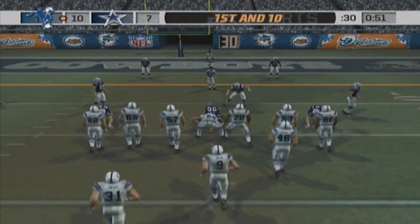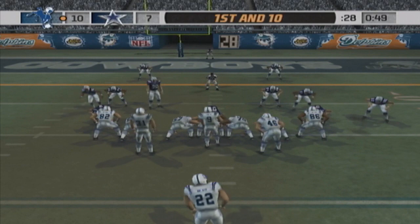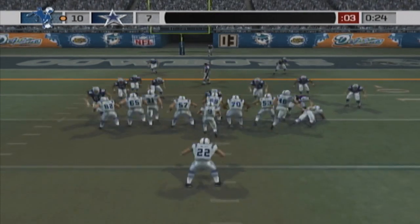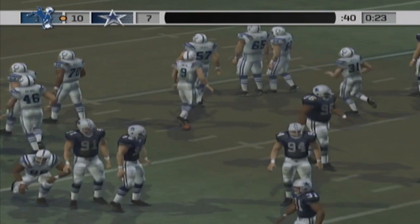Let's go, boys. Here we go. One of us will make a play. And there's the kneel down by the quarterback.